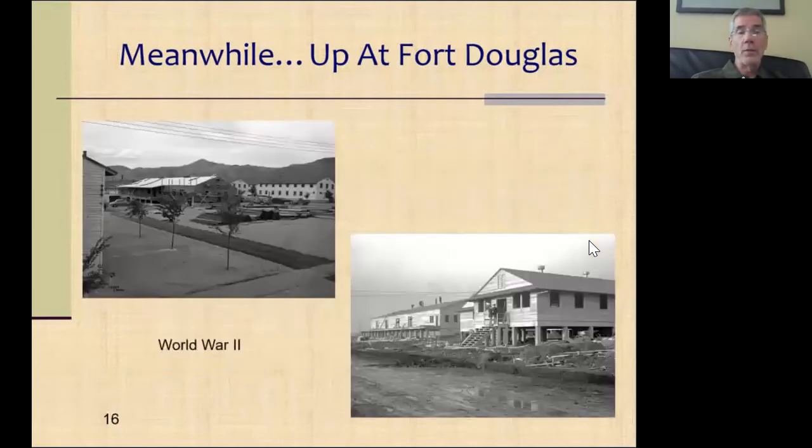Well, we went into World War II, and Fort Douglas was pressed into a new and very different role than it had previously. In fact, it's important to note that there were conversations off and on in the history of the fort about closing the fort entirely. And that's going to kind of play a role as we come to this transfer that we're going to talk about in a little bit.